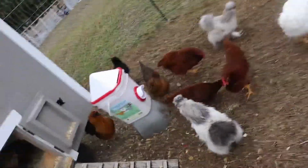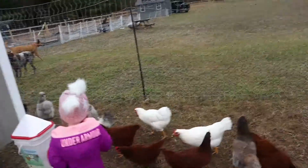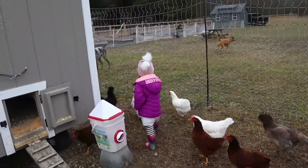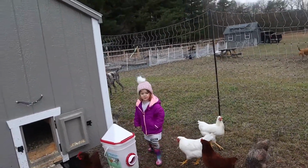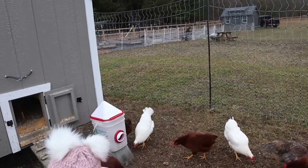This one's Moose right here, sweetie. Look, that fuzzy one that's walking. Yep, that one's Moose. The white one? He's gray. So we got 4 eggs, and I think we're gonna have to come back a little bit later this afternoon to see if we've gotten any more. Like I said, we had 7 yesterday, so I'm expecting a couple more coming out today.